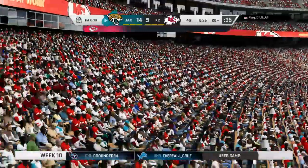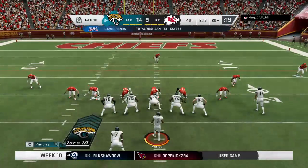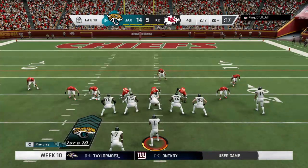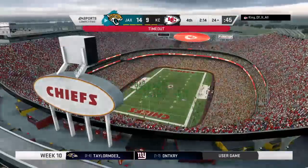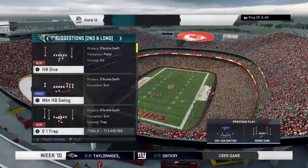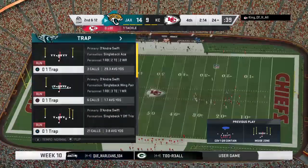He's still rumbling, isn't he? Still looking fresh in this one despite the heavy workload. But you and I both know, well-conditioned, and he did tell us that he thrives on being at his peak late in ball games. They try to run on first down, but this defense says no dice. They stop him a couple yards behind the line of scrimmage.